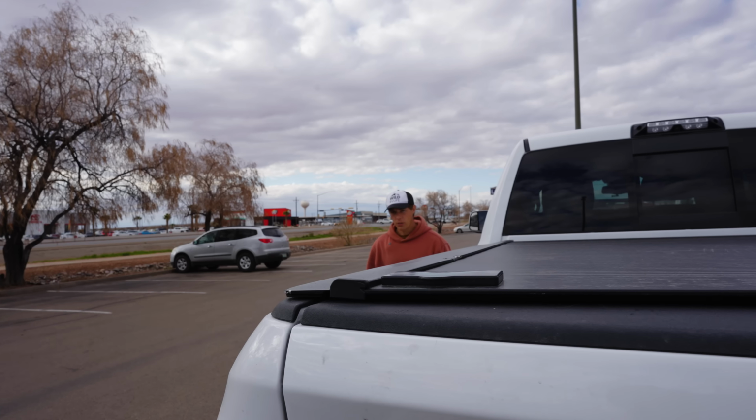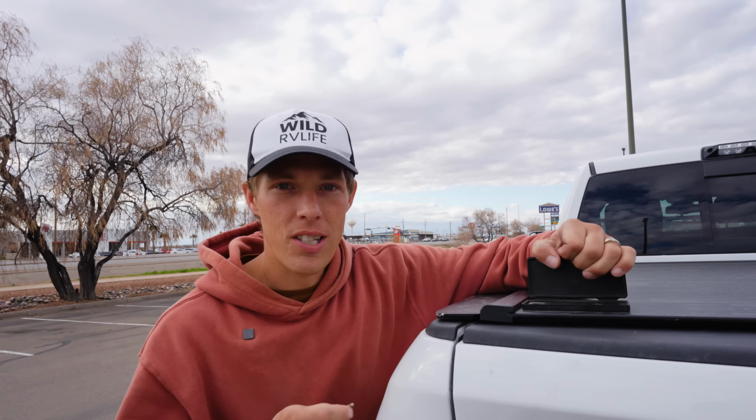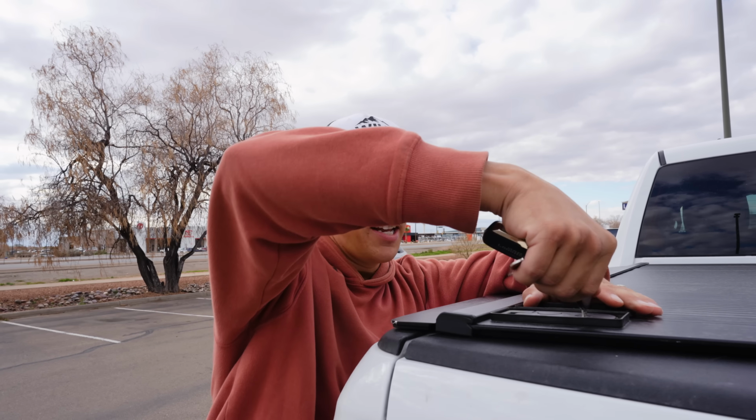Super easy. So we're at Lowe's right now to get some supplies for the install of the stuff we just got. And I'm going to lock the tailgate and the bed cover because we got a few thousand dollars worth of stuff back there right now we don't want taken.